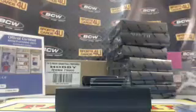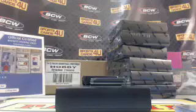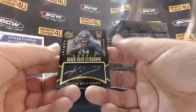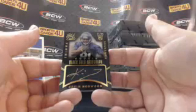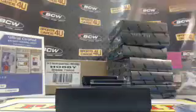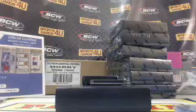25/99, Cowboys, Dez Bryant. /39, rookie black gold autograph for the Seahawks, Kevin Norwood. We got some action coming up here. Big time action.